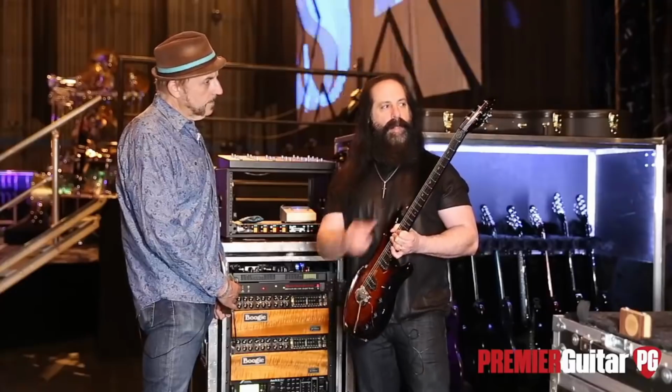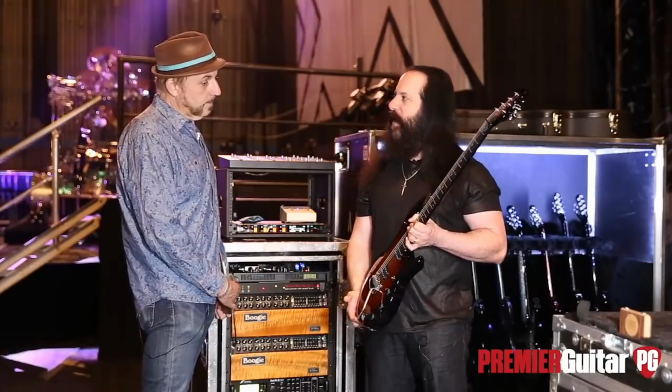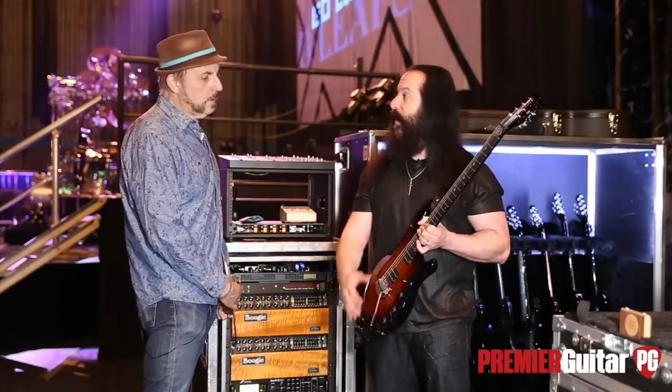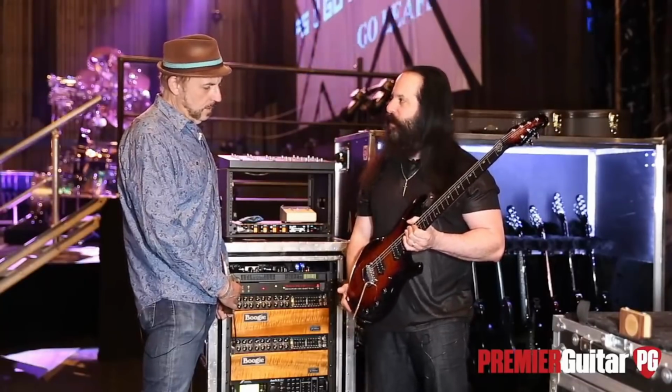And just to explain the construction, the headstock, the neck, and the main part of the body is all one piece of mahogany. Oh, very cool. And so the bridge and the pickups are direct mounted into that, and that's where you get all of the meat and the sustain and all that. And then the alder will shape the sound.